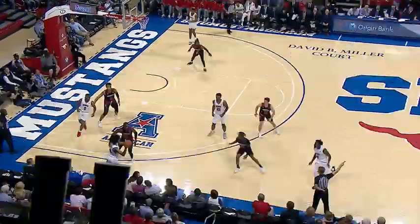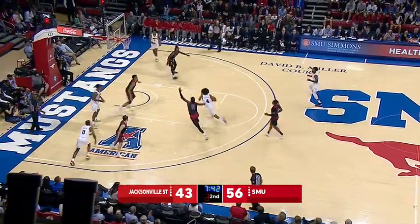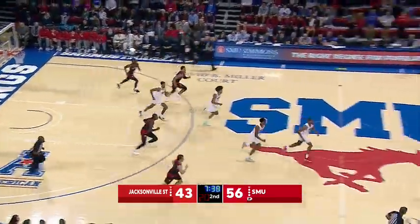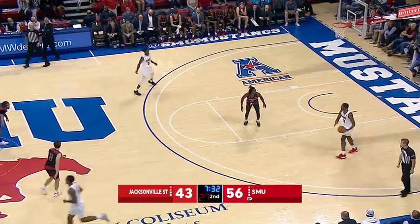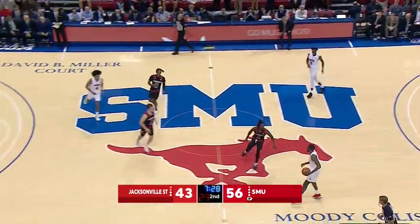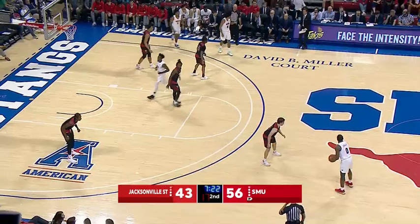Inside 10 on the shot clock in South Florida as well. Inbounds, SMU basketball, 5 on the shot clock. Vandamel. Now Smith, he's going to have to fire it here pretty quickly, and one pass too many. That'll be a turnover, and Jacksonville State playing great defense for the Mustangs. A little bit of over-penetration by Jacksonville State on that possession. And another turnover.